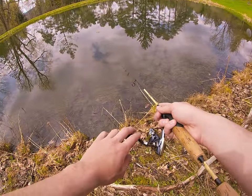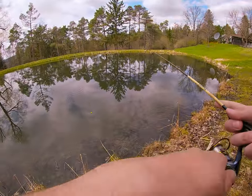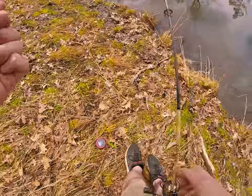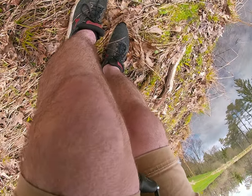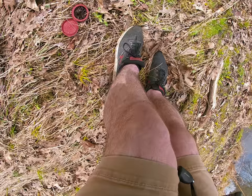He's got it. Oh my God. May as well keep this bait cup open because we're on him. We're actually gonna use this little grub now that I found the other day.